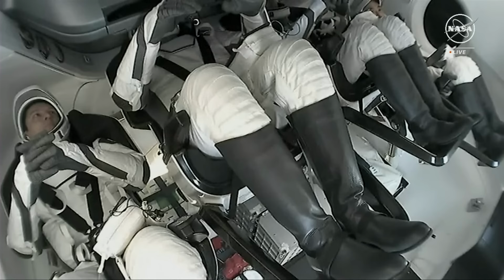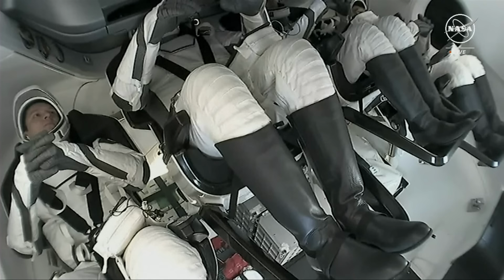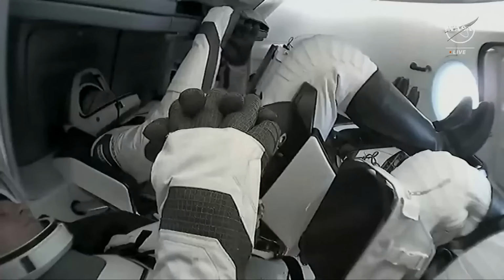So at this point, we're now about a minute and 30 seconds away from that deorbit burn beginning. Again, we're getting another view inside of Dragon here. On your left is Roscosmos cosmonaut Konstantin Borisov. And then to his right is ESA, or European Space Agency astronaut Andy Mogensen, NASA astronaut Jasmin Moghbeli, and Japan Aerospace Exploration Agency astronaut Satoshi Furukawa on the far right.